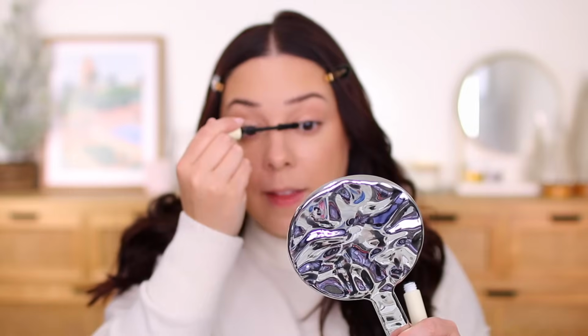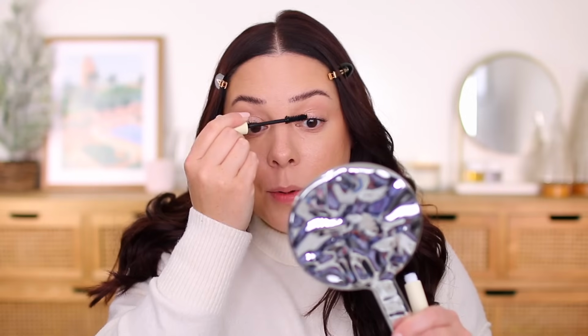My memory card just filled up while I was in the middle of filming this, but basically what I was saying is I like to focus this formula on the outer portion of my lashes, just to give a very fluttery look. And because it has those fibers in it, you'll actually see the fibers grab onto your lashes and lengthen them. So it's really pretty, very soft and natural. I did skip eyeliner. I've actually been skipping eyeliner quite a bit. I do love a good winged liner look, but I also appreciate just makeup without eyeliner too.